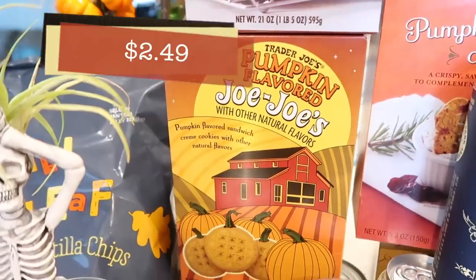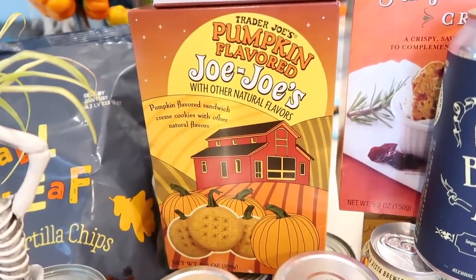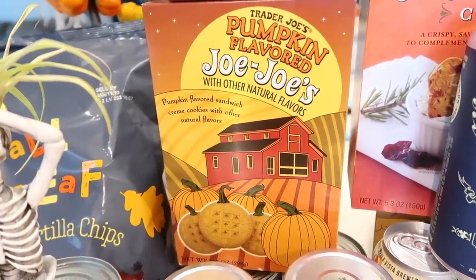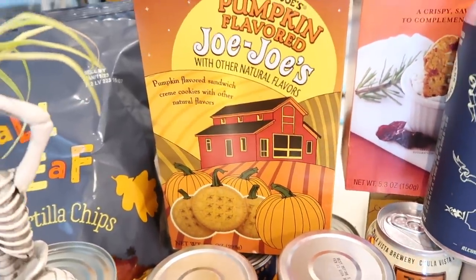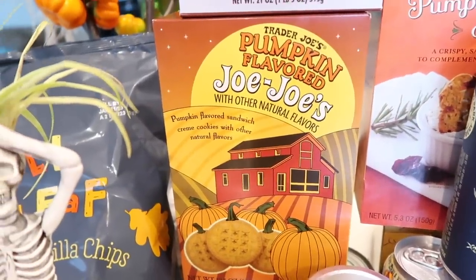The pumpkin flavored JoJo's are also back in. So far, I haven't seen the regular Halloween JoJo's that are the orange with the little jack-o'-lanterns cut out of them. Those are my favorite. These I can do without. I actually get these every year because they're so, so, so sweet that they're too sweet for me. But they're a favorite amongst a lot of kiddos and adults too.